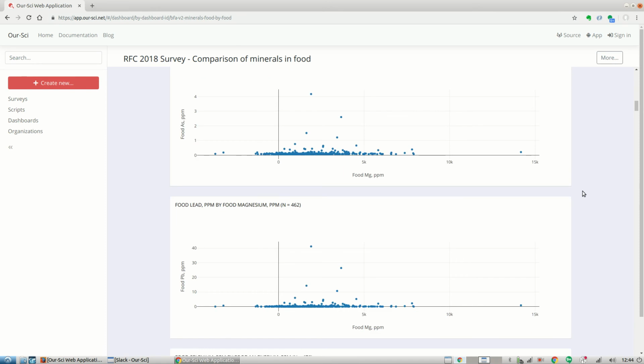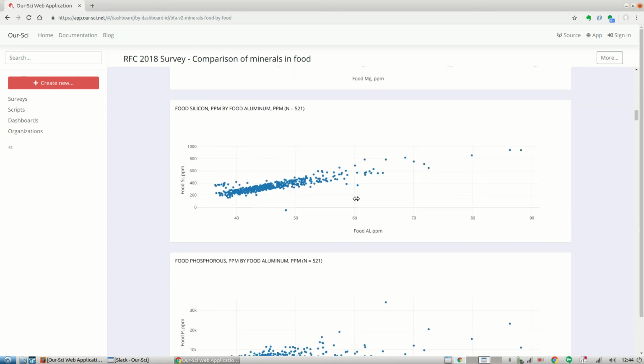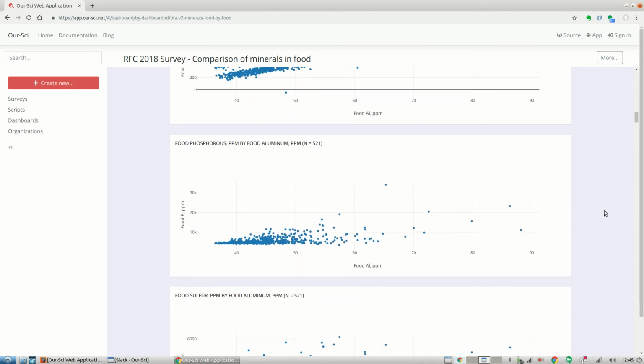So let's go look, there's some in here that are quite striking and make sense. So silicon in the food by aluminum in the food. Well, I think aluminum's typical form in soil is aluminum silicate. And so you see a really clear relationship between silicon in the food and aluminum in the food, which I think makes some sense. I would love someone to fact check me on that.